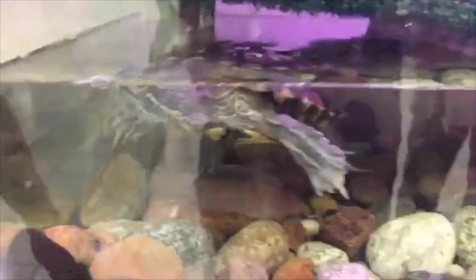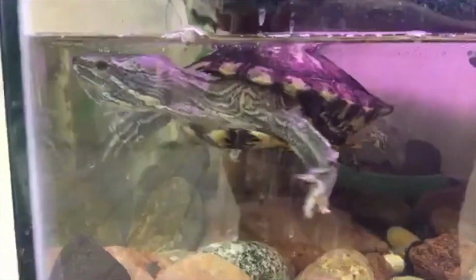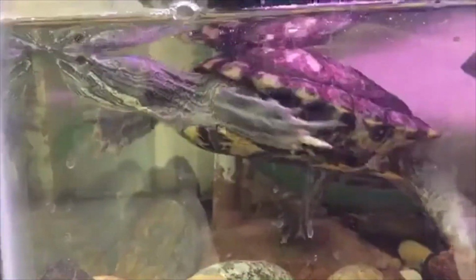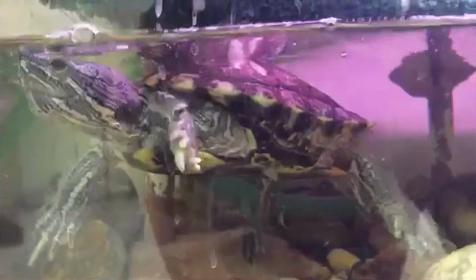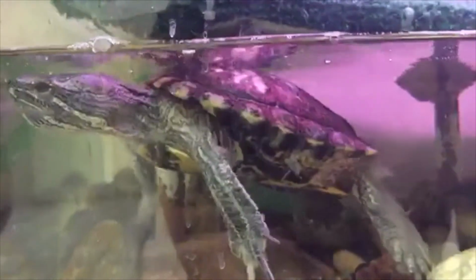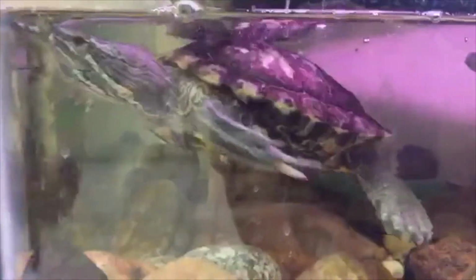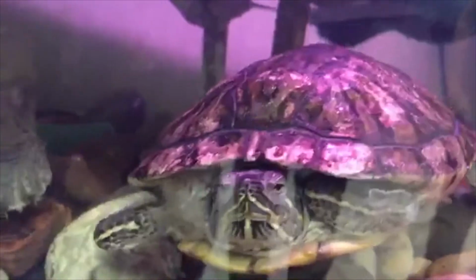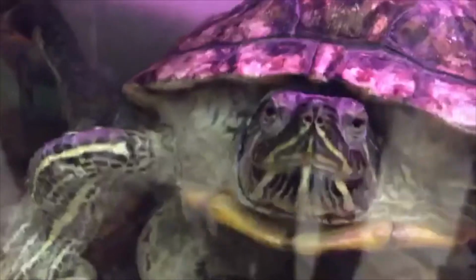They were hatched at the same time 12 years ago in Hastings, Nebraska, which is funny because that's actually where I'm from. So when I found that out, I'm like, oh, they're meant to be my pets. Donatello here is the little brother, and Squirtle picks on him to no end. She will use him as a step stool and hold him under the water. She will try to steal his food all the time.